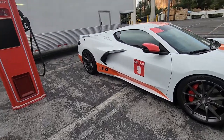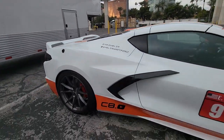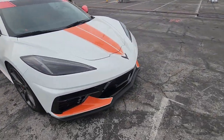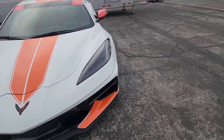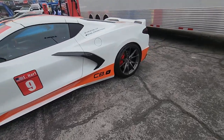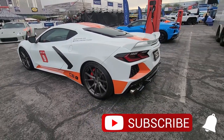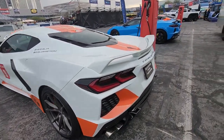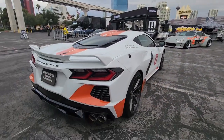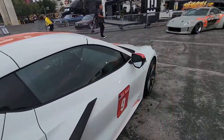eBay Motors booth. Unfortunately, our great friend Amelia is not here this week. She's doing awesome things and got busy. But this is her infamous and famous C8 Corvette. And this is just awesome. Unfortunately, we won't be able to see her this year, but we miss you, Amelia. Always awesome. Yeah, we share the same birthday.